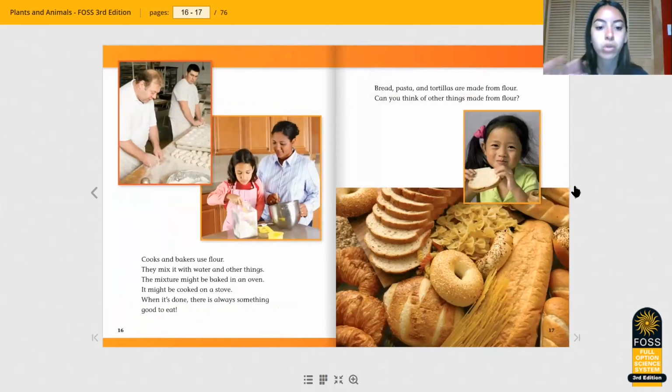Cooks and bakers use flour. They mix it with water and other things. The mixture might be baked in an oven. It might be cooked on a stove. When it's done, there's always something good to eat. Wow, looking at this picture is making me hungry. Bread, pasta, and tortillas are made from flour. Can you think of other things that are made from flour?